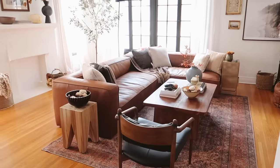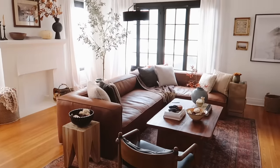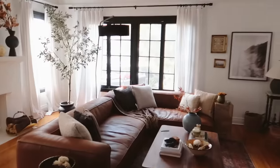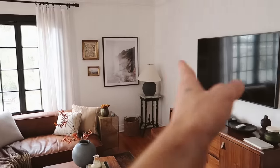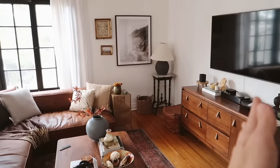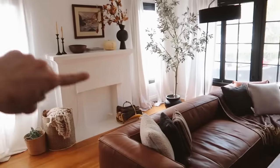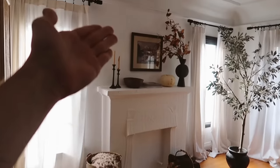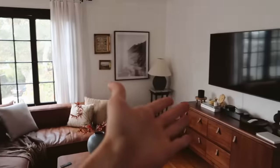This is the orientation that I have been living with and working with for probably around a year and a half now, and I love it. I really like it because we do watch all of the TV primarily out here, so it's nice to have the couch facing the TV, even though a lot of people don't like that it doesn't face the fireplace. But you guys, it's not functioning and it's too high to put the TV up there, so that's why I've always oriented it this way.